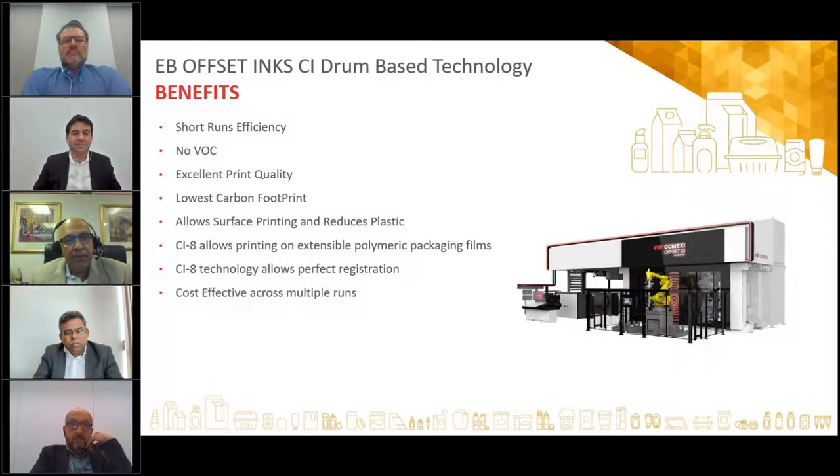Now, as I mentioned, we will hear a lot more later on, but I wanted to just touch base on EB offset inks, the new technology from Comexi using the CI drum-based technology. What are the benefits? Short runs, which you heard from Ben, which is a huge market driver right now. No VOC, again for sustainability. Excellent print quality. Lowest carbon footprint because of lower energy consumption of EB, including the nitrogen.